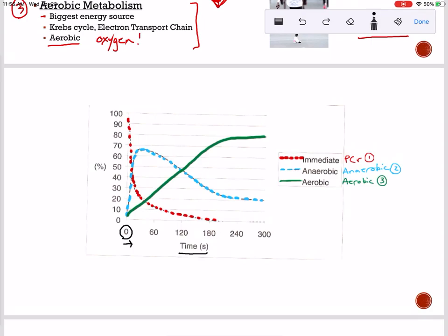But why I like this chart is because it shows us something else. We know the order that we go through to provide fuel to the muscles. But what this graph is showing us is that we're typically always utilizing some kind of combination of the 3. So I know that I introduced them in order of how we use them, 1, 2, 3, but there is some crossover. In other words, it's not like we utilize the PCR only, and then after 15 seconds, we switch to all anaerobic and nothing else. Instead, it's more of a gradual change, okay?